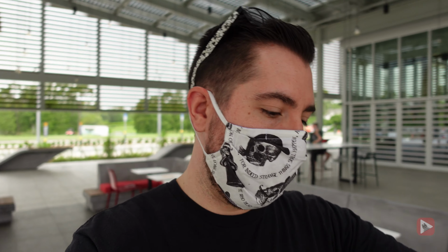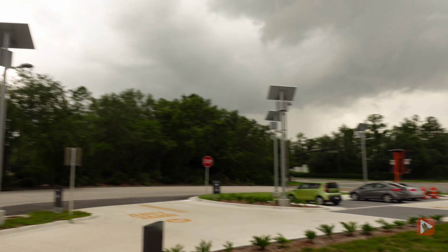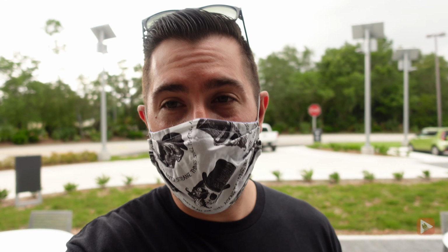So for those who don't know, at roughly 3 o'clock every single day over the summer, there's a thunderstorm and a rainstorm. And it's like 1 o'clock, so it's a little early right now. But it's definitely coming. I really hope it doesn't rain until we get to the car, because that would suck. But the wind is definitely kicking up, and it is starting to look like we're gonna get dumped on.